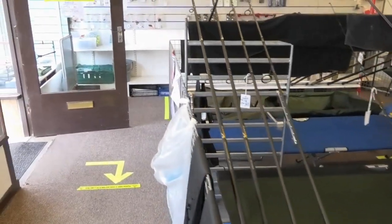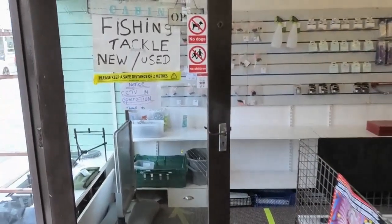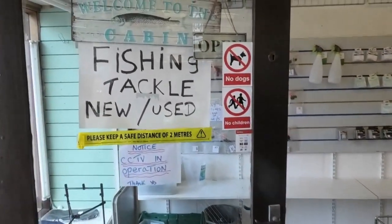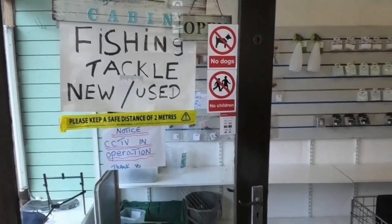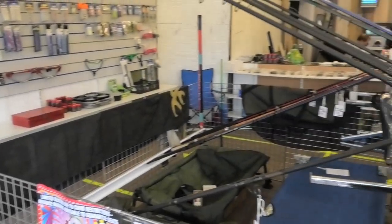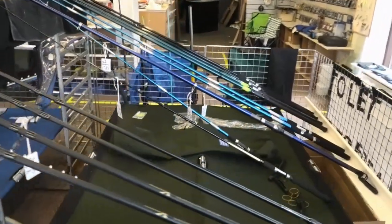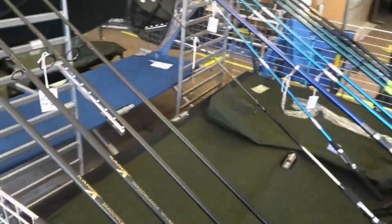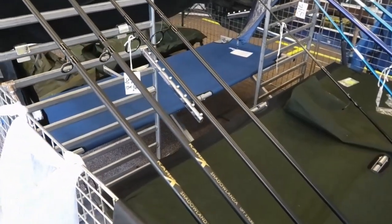Oh, I'll just show you the name of the shop, what it's going to be. Welcome to the fishing cabin. That's what it's going to be called when the sign arrives. And here are some of the rods. There's a carp fishing rod there.